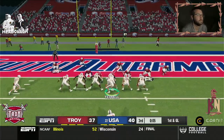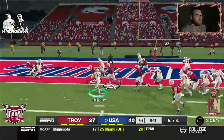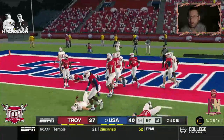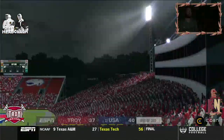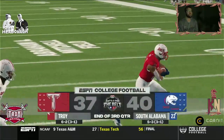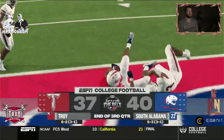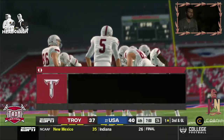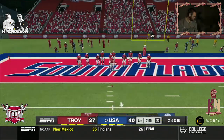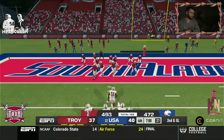Defense stacked in tight here. And he tackles him hard at the 1-yard line. Points galore through 3. An action-packed 4th quarter is on deck. The Jaguars with a 3-point lead.